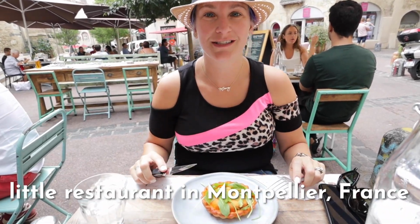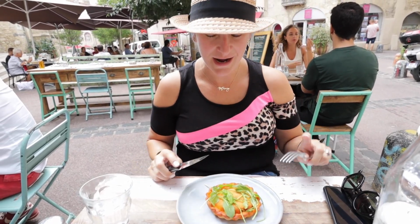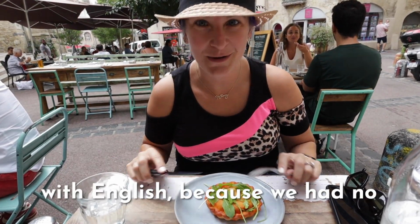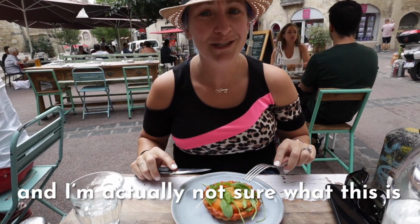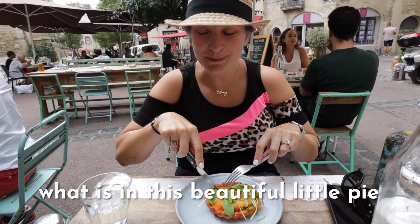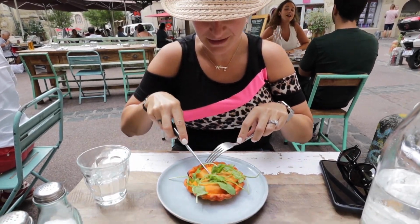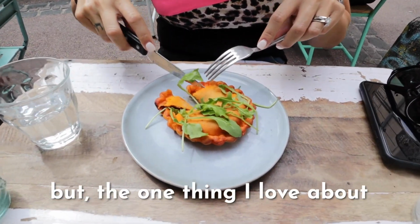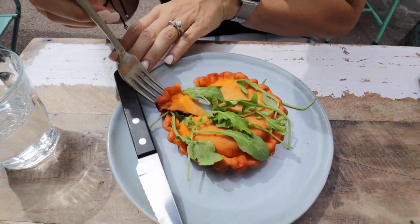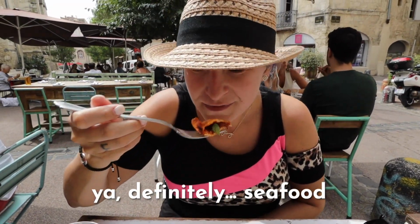Little restaurant in Montpellier, France called Rosemary. Luckily our waitress helped us with English because we had no idea what we were ordering, and I'm actually not sure what this is, so let's dig in together and see what is in this beautiful little pie. I think she had said octopus and tomatoes, but I'm not sure. But the one thing I love about French food is it's always beautiful in presentation. Smells great. Yeah, definitely seafood.